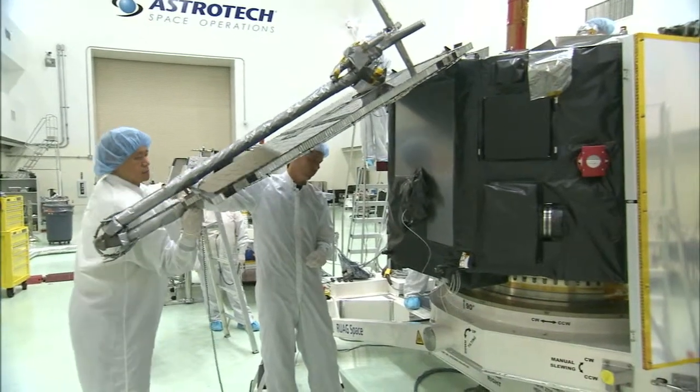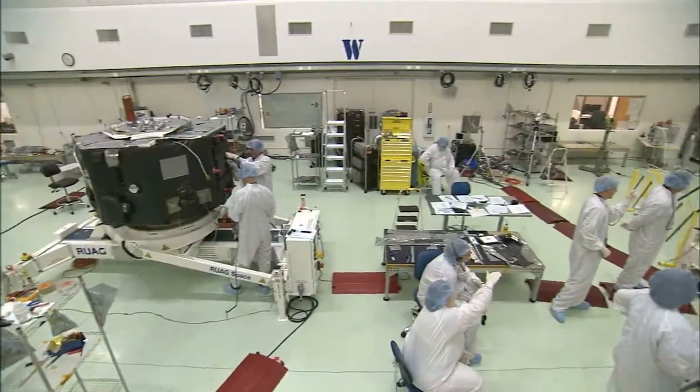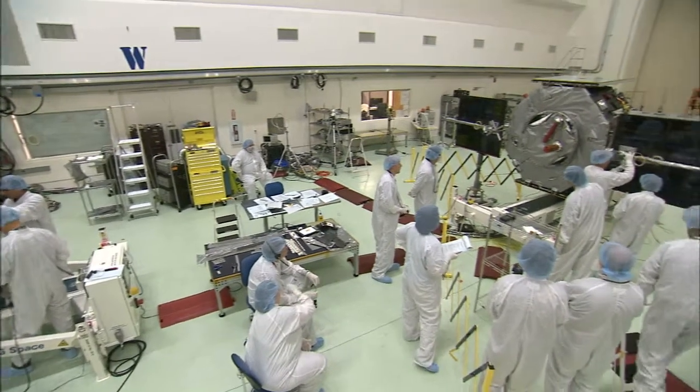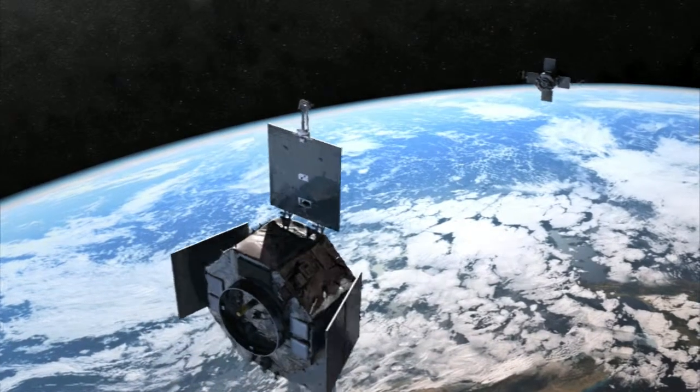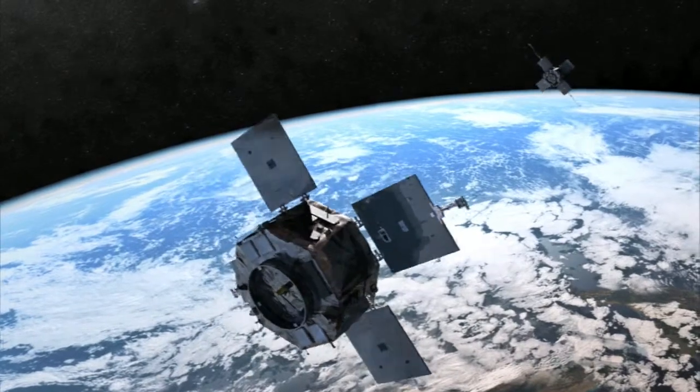During pre-launch integration and testing, working with 2 probes rather than the usual one was fairly straightforward for the team. Essentially, for most of the processing integration, it's a single spacecraft. But when you get down to the details of the separation and some of the on-orbit operations, it's 2.